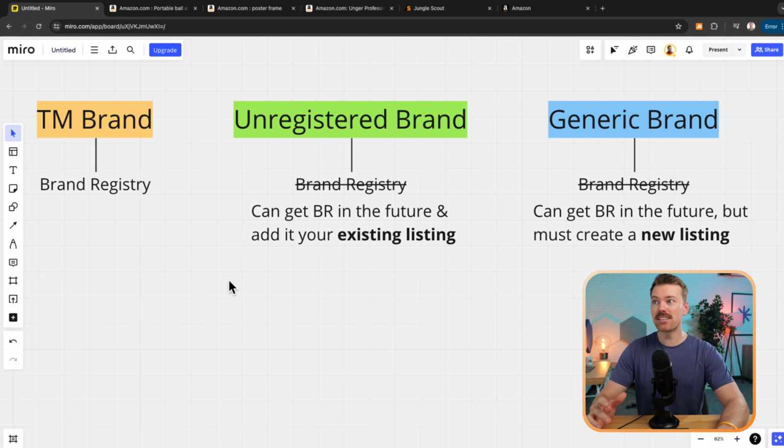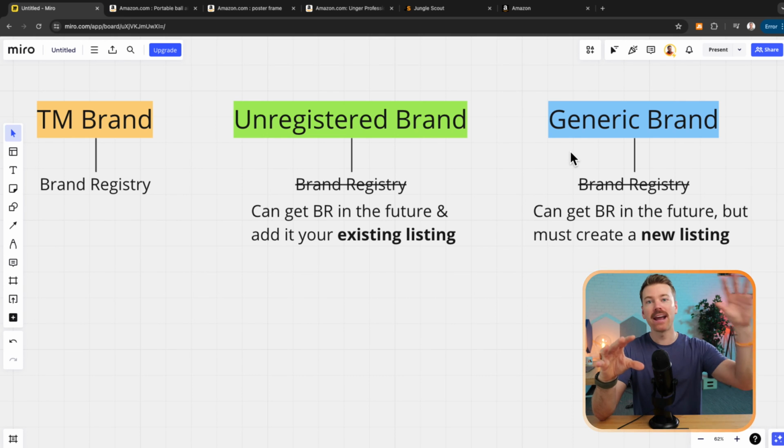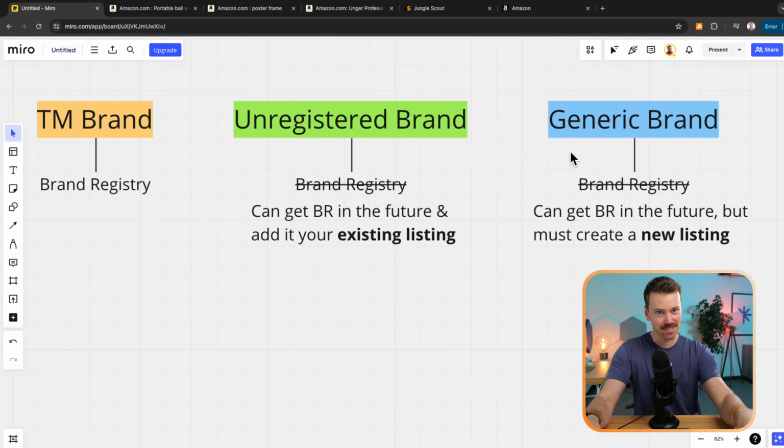And so that's a huge, huge advantage, because on the generic side, the benefit is you can just get your product up and running. You don't have to think about a brand name. You can just list your product as generic. But the downside is, if you ever want to add a brand name to that listing in the future, you've got to create a new listing. It stinks, but that's just the rules.